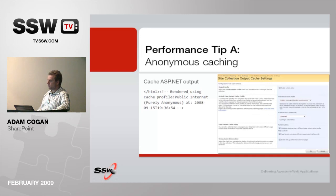What's the difference between normal caching? What's it do with anonymity? I don't know. Do you know, Tim? You basically have different profiles because, let's say you have a logged in user, often there will be unique content like welcome, your username, and you can't cache that. It does have to be regenerated.